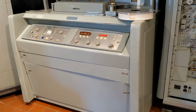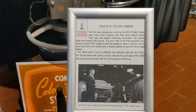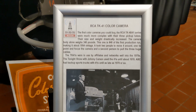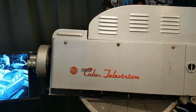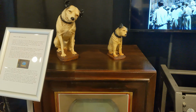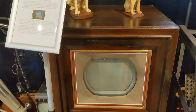That's fantastic. Looks like maybe this RCA TK-41 color camera, the first color cameras you could buy. That would be this big guy right here. Wow, cameras are so much smaller now. 340 pounds. And a couple of RCA nipper dogs on top of the CT100 color TV.